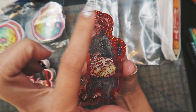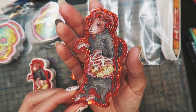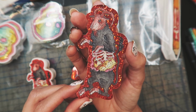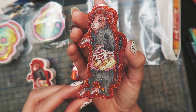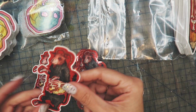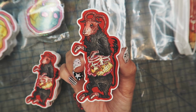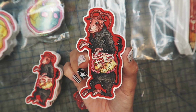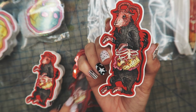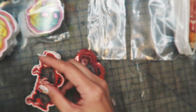I thought it was just going to be a thin border of glitter, but he is full send mega glitter background, which is kind of fun at the same time, but I wanted to also see what he looked like without glitter. So I went ahead and got the more regular matte version of him made as well. So there's two different Ouija goat options. We've got the glitter guy and then the regular one.